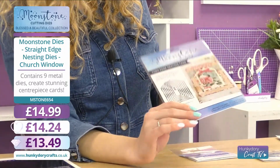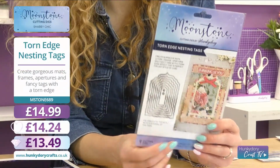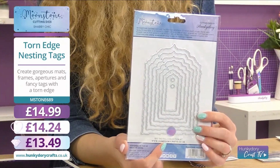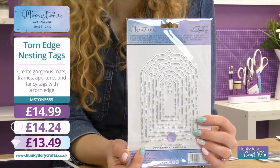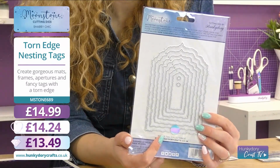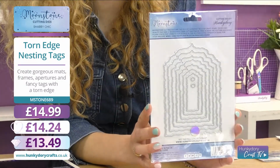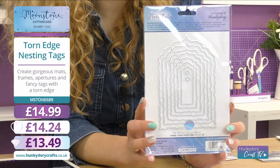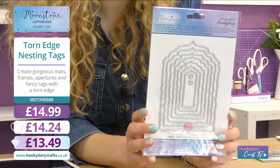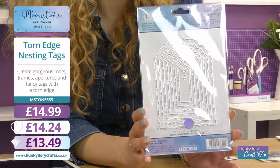The next one, a huge Hunkydory favourite, is our torn edge nesting tags. Now, it's back in stock. I'll not hold my breath for how long it's back in stock for, because it just goes and goes and goes. It feels like we never order enough to keep up with you guys at home. So if you want these, you do need to get on that website and get them whilst they are back in, because our dies do arrive from overseas, and things can take weeks, etc.